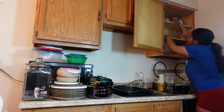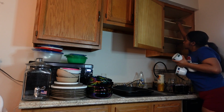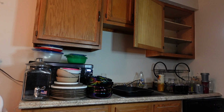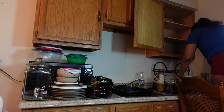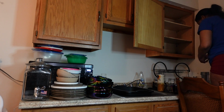But oh, back to this packing. I don't have no boxes. I don't have no newspaper, I don't have none of that. I'm doing it the ratchet and get away. I'm just throwing everything right into a black Hefty bag, and just wrapping it up with towels and rags and stuff so the glass don't break. But other than that, better be careful.